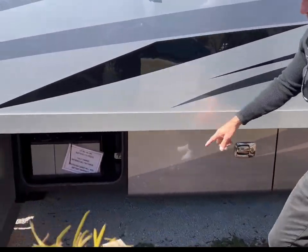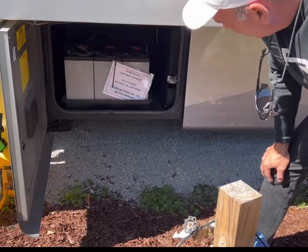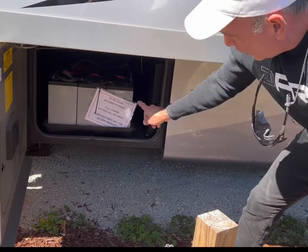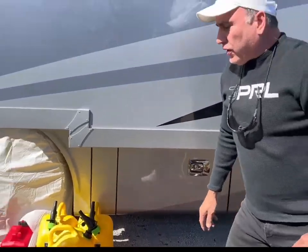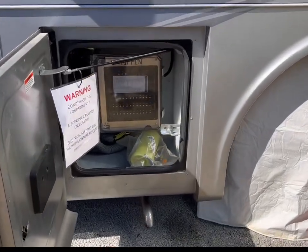And these are additional batteries. Six of them, and they provide backup in case for some reason the batteries in the front get drained. You can jump your motor coach with these batteries here. And lastly, that's the brain. That's what controls this beautiful motor coach.